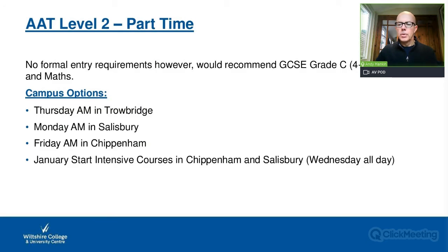Okay. So if I just move down there. So level 2 part-time. You don't need to know anything about accounting to do AAT level 2. If you have got some base knowledge, that's great, that helps. But you don't need to know anything about accounting to do AAT level 2, whether it's the bookkeeping or the accounting qualification. There's a recommendation that you should have some good maths and English skills, maybe grade C, 4 to 5.